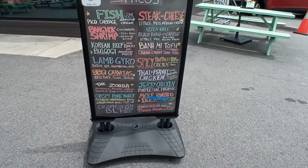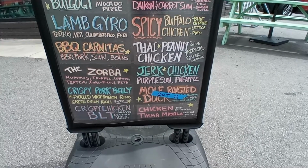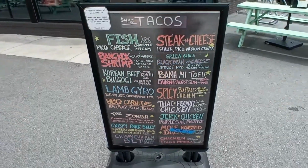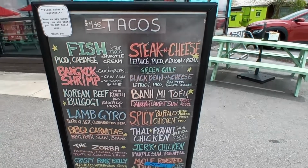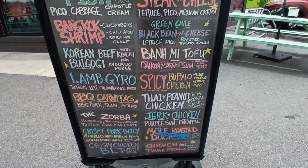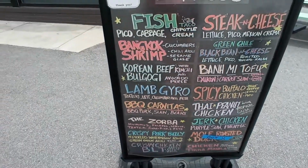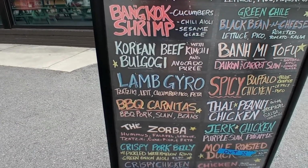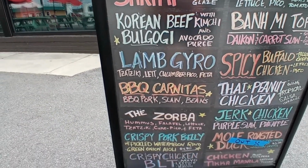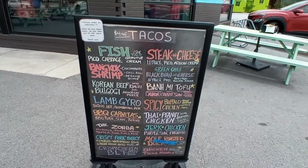I usually get 2 tacos, and the thing I always get is the mole roasted duck for one of them, and they are out. I'm so sad. But our other choices are steak and cheese, Thai peanut chicken, jerk chicken, chicken tikka masala, which I've never tried. We got fish, lamb gyro, barbecue carnitas, and crispy pork belly. That's the one I'm having. So 2 tacos for me.